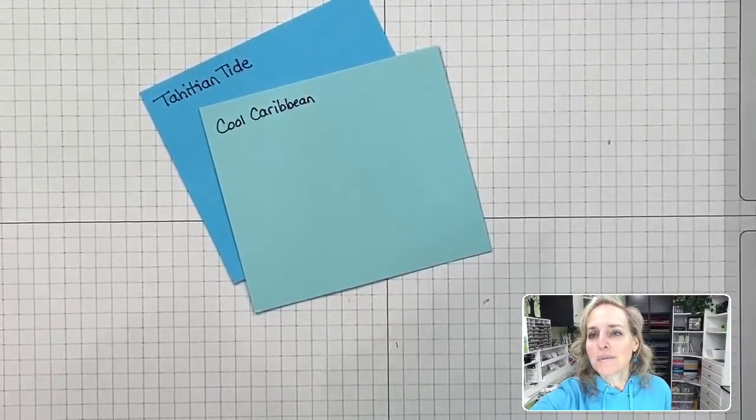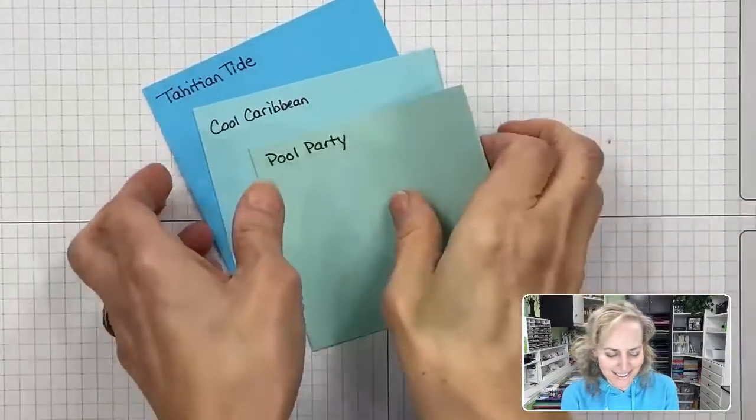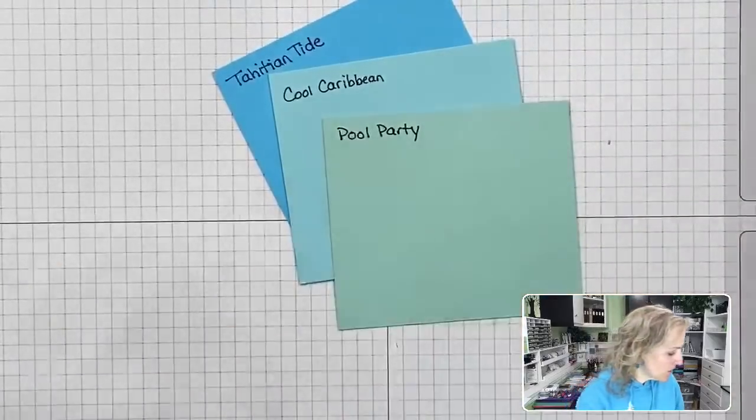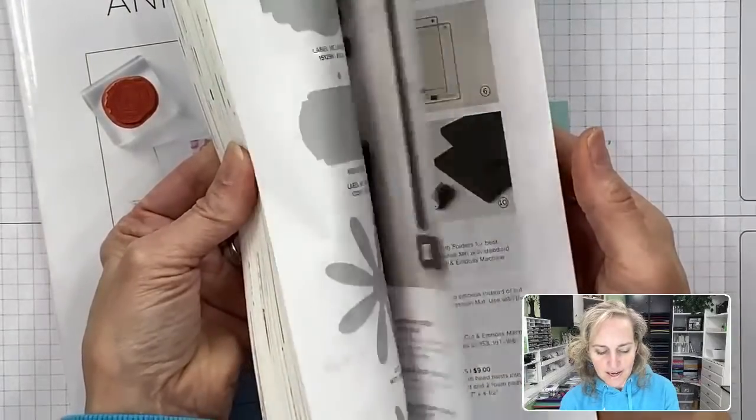Marina Mist might be darker, but similar. Looking for anybody who is confirming. Why can't I think of it? Oh my goodness, Rachel, just pull out the catalog. Let's look at the current colors, because you're wasting time.